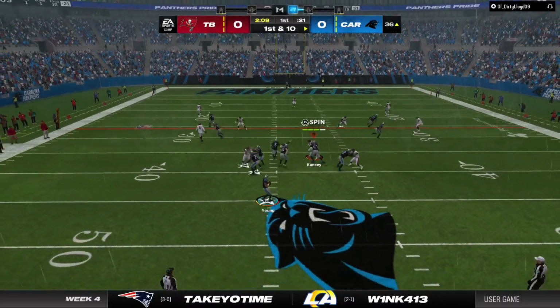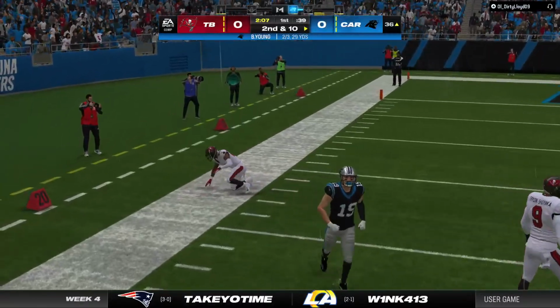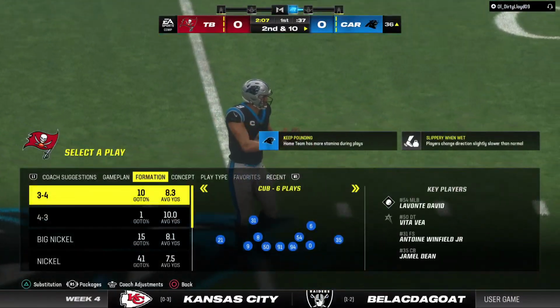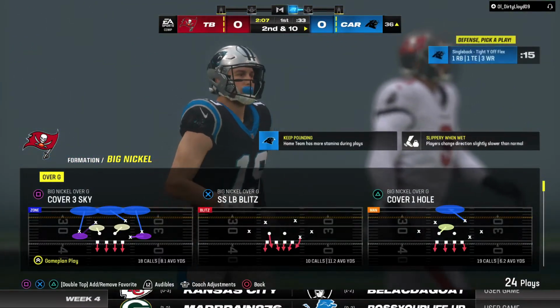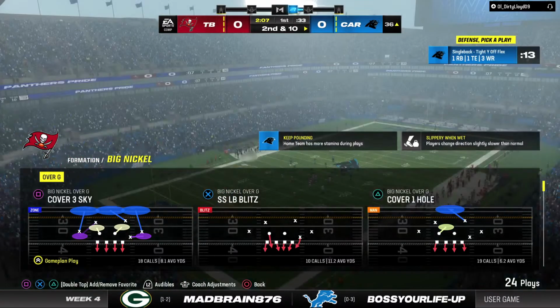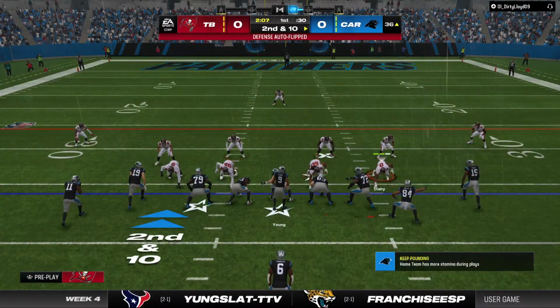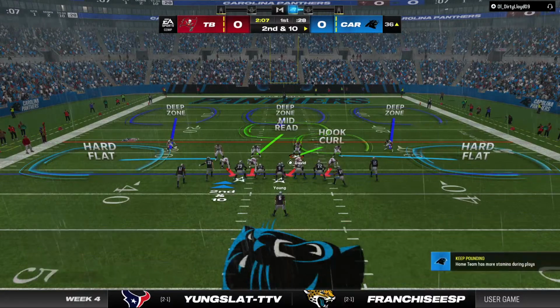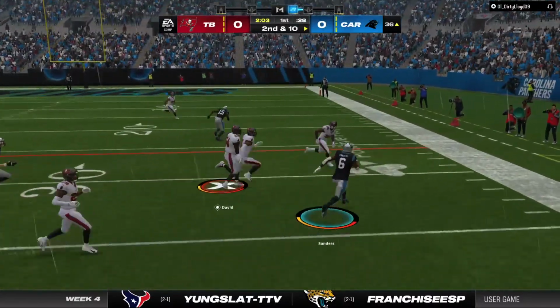Young working out of the gun. To the sideline and incomplete. He was looking for Adam Thielen there. And 2nd down. You look at this defense for Tampa Bay. They were terrific last week in the win over Denver. One thing you always look for when you're evaluating a defense, how opportunistic are they? How many takeaways do they get? How about last week's game? The number was 6.